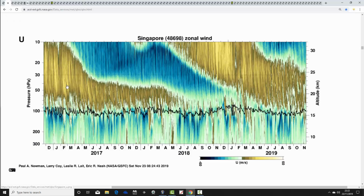Right, this is the QBO from NASA. So this is showing every day's worth of QBO conditions going back to 2017, where we've got this sandy coloured area just here. That's where we've got the westerly phase of the QBO. The blue and green area is the easterly phase of the QBO.